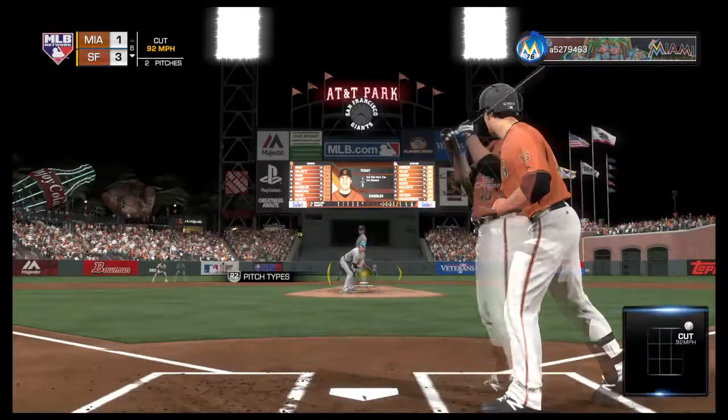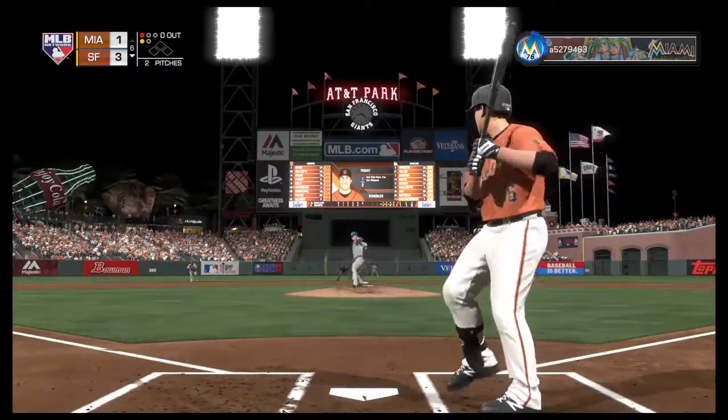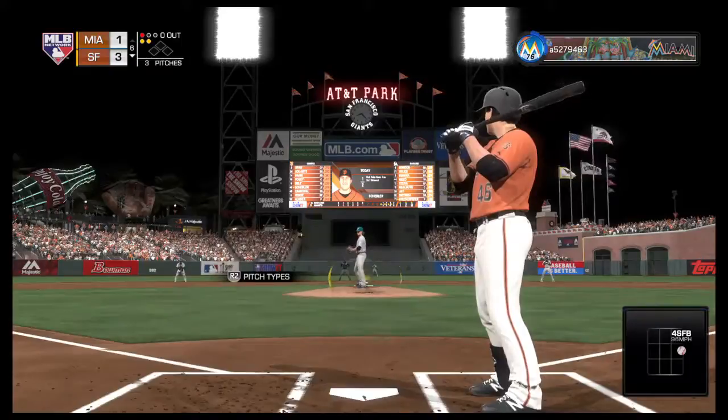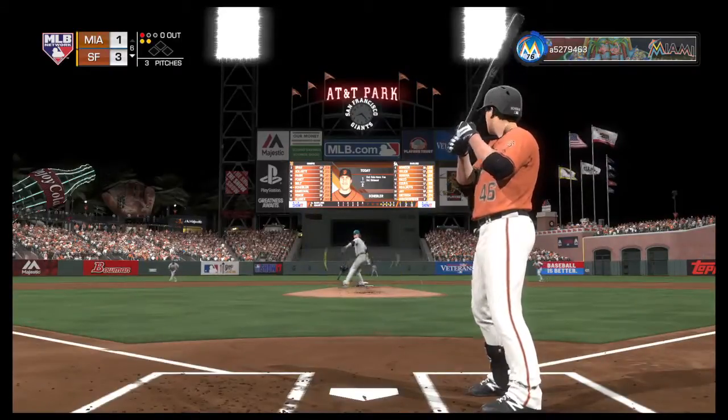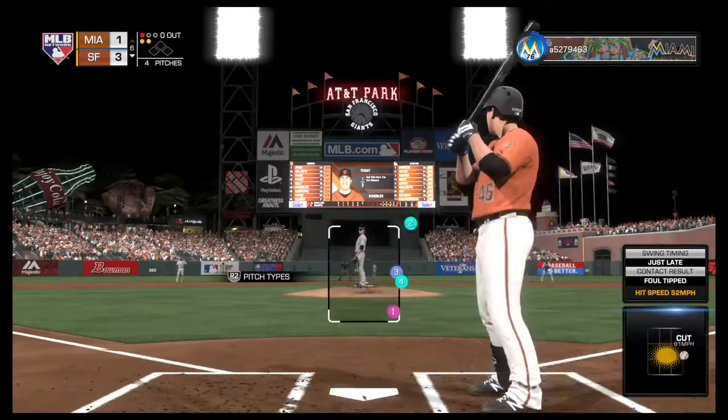Thought he had the inside corner that time, but it missed for ball 1. That's a good pitch to lay off right there. That cutter inside is a real tough pitch for hitters to lay off of. And a lot of times, if you do swing at that cutter in, you're going to end up with some firewood in a broken bat.